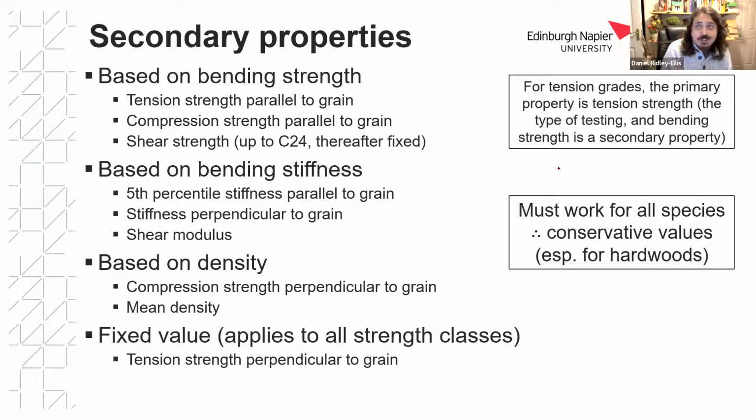And when we do design, secondary properties that we need, like tension strength, compression strength, shear strength, and so on, are all based on using conservative equations on those three mechanical properties that we're measuring when we do the grading assignments. So often the real values, if you were to test a piece of wood, would be much higher than these design values. And that's because the codes have to be conservative by the time we get there. So we just have these primary properties and secondary properties. Just be aware that the primary properties are the strength, stiffness, density, and the secondary properties are everything else.